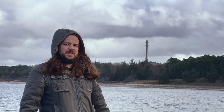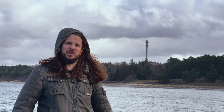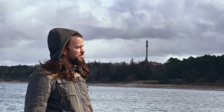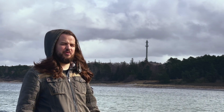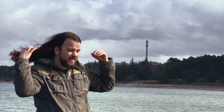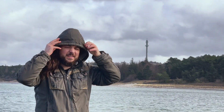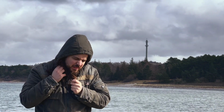Alright, here you can see this big tower in the distance. It's called the Fårevejle Tower. It's a pretty big deal. It's one of the biggest things. And it's much bigger, really. It looks small because it's very far. I think that's why they call it Fårevejle. It's very windy out here, but the tower has been up for a pretty long time, so it can handle some wind. I think I need my hoodie on because it's pretty cold.